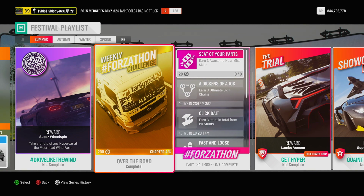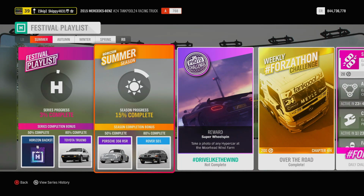200 Forza points in the bank to go and spend at the Forzathon shop, and 15% collected towards the summer season and unlocking the Porsche 356 RSR.